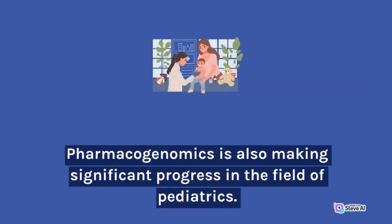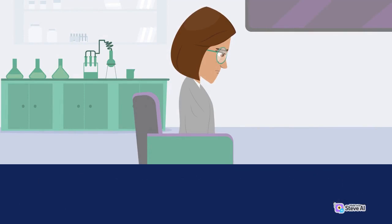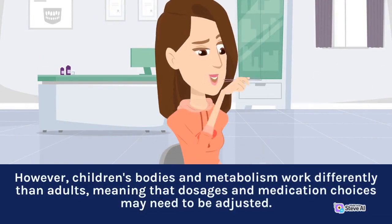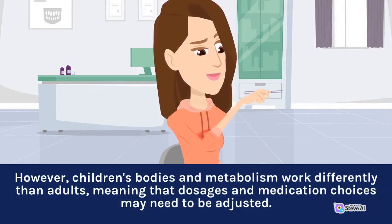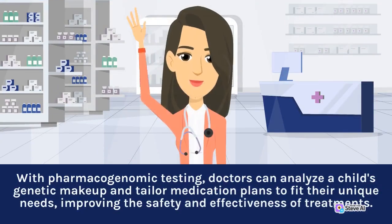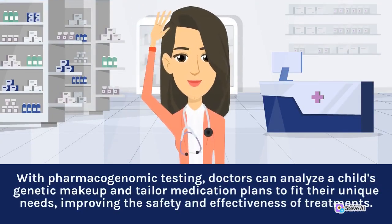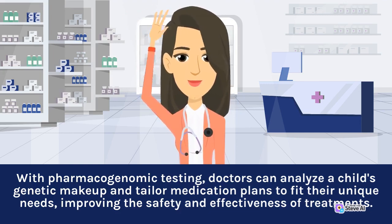Pharmacogenomics is also making significant progress in the field of pediatrics. Children may require medication for a variety of conditions, from asthma to ADHD. However, children's bodies and metabolism work differently than adults, meaning that dosages and medication choices may need to be adjusted. With pharmacogenomic testing, doctors can analyze a child's genetic makeup and tailor medication plans to fit their unique needs, improving the safety and effectiveness of treatments.